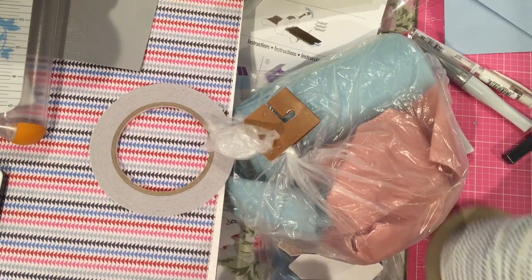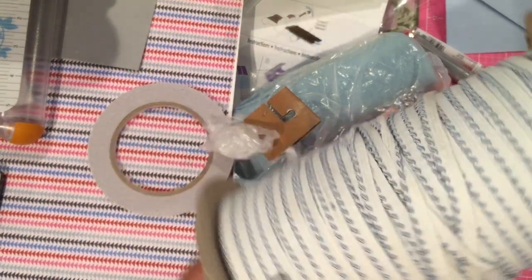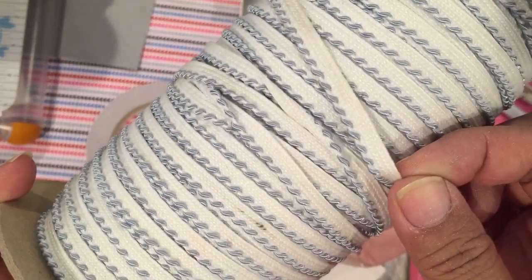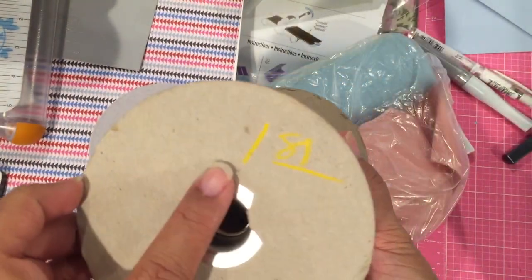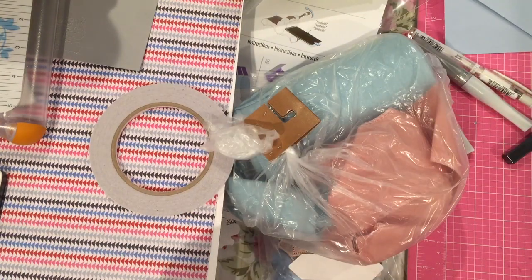So this is from the thrift store first. I found this huge bolt of trim, and it really is just a really tiny edge trim. You see that? And it's a really gray bluish color, and there's a whole bunch on here, and it was $1.81 for the entire roll of this, so I went ahead and got it.